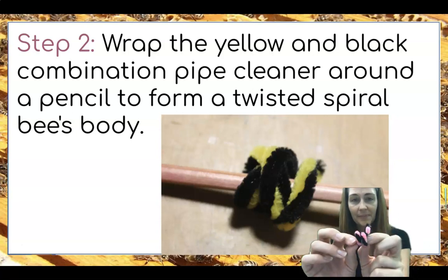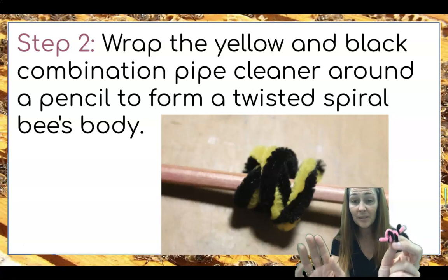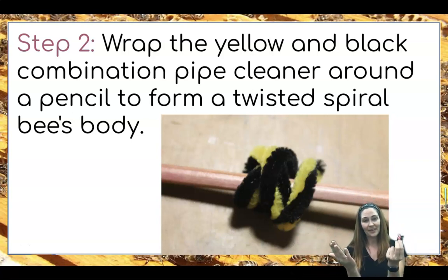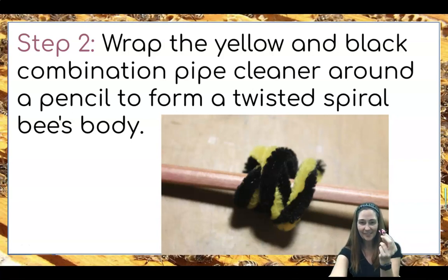Once again, if you need to pause me to make your little bee, our little bees can all be very different. And in third grade, you're going to learn about variations of different organisms, that even all bees, even though they're similar, they're all very different, just like humans. So it's okay if it's a little bit different.